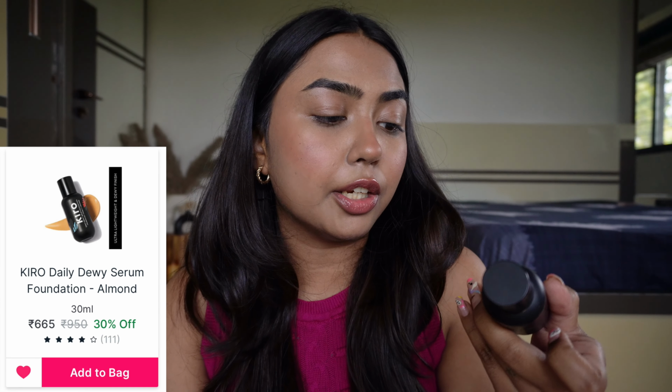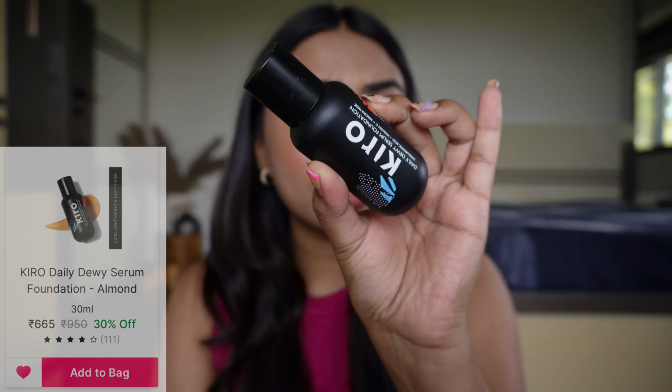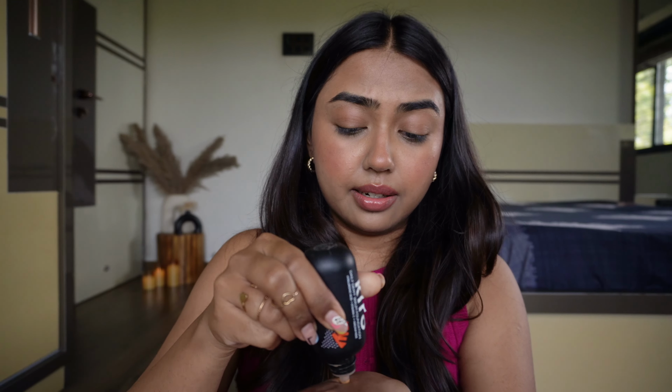This is the Kiro Daily Dewy Serum Foundation. They call it a serum foundation, but this is more so like a BB cream that has serum like benefits. Plus it is very easy on the skin. The packaging is very trial friendly as well.